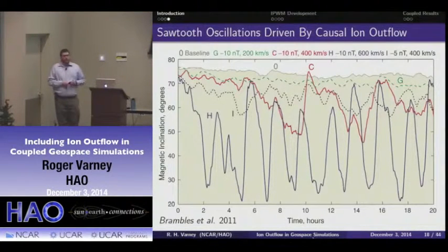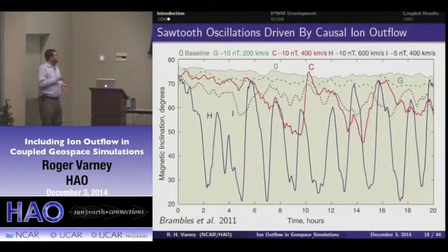Well, in addition to just producing extra substorms, the MFLFM has been observed to actually exhibit what are known as magnetospheric sawtooth oscillations. So this is a plot made by Brambles et al., which was published in Science in 2011, showing magnetic inclination angle from a variety of different runs. This gray line up here is the baseline single fluid run. You can see basically not much is happening. The other runs show these quasi-periodic oscillations, which are basically repeated reconnection events, a sequence of substorms happening with a period of like 2 or 3 hours.